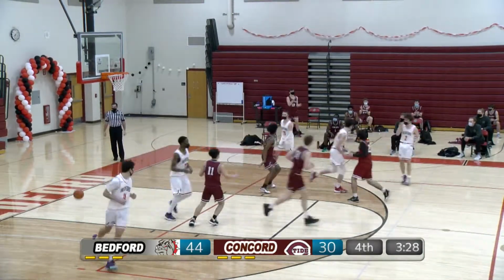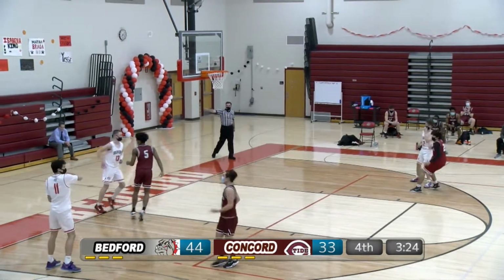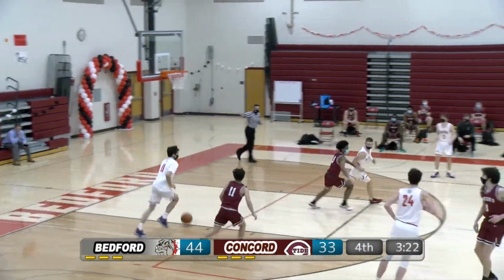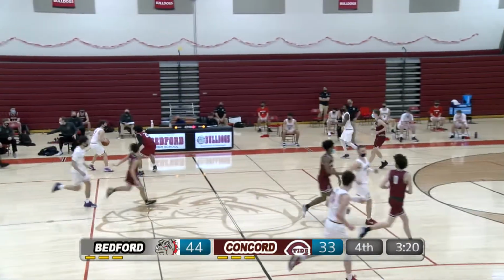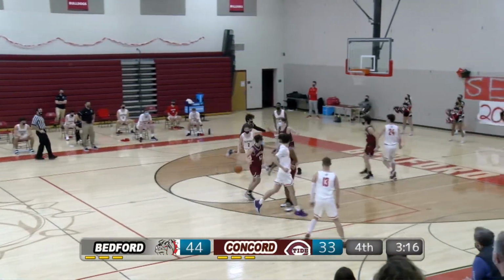Brock with a deep 3-pointer, and he'll cash that for his 3rd of the game. And that gives him 11 points and brings the score back to an 11-point lead, 44-33 for Bedford.